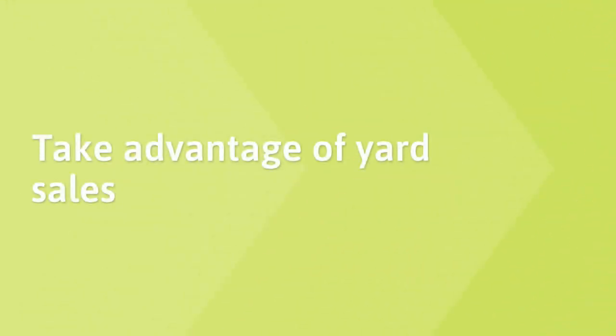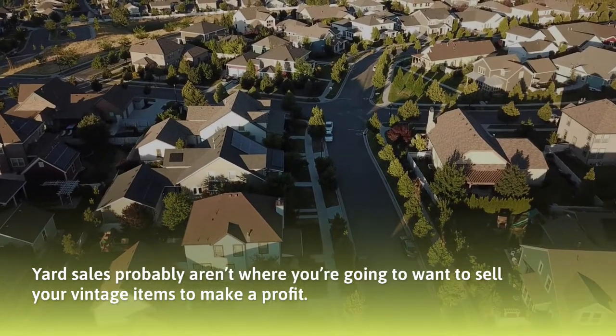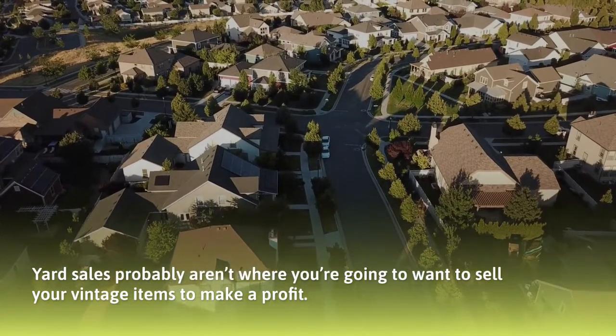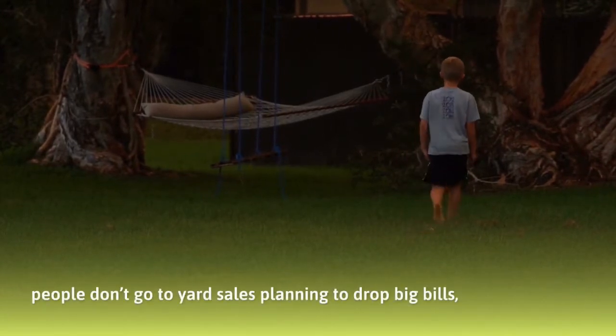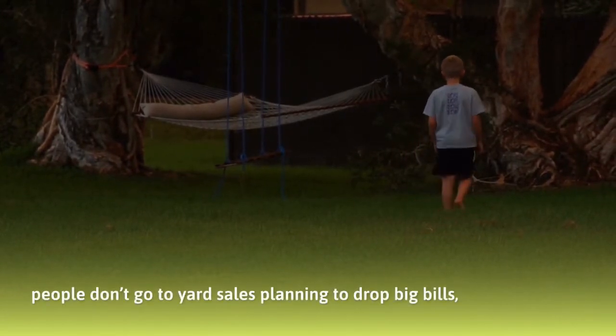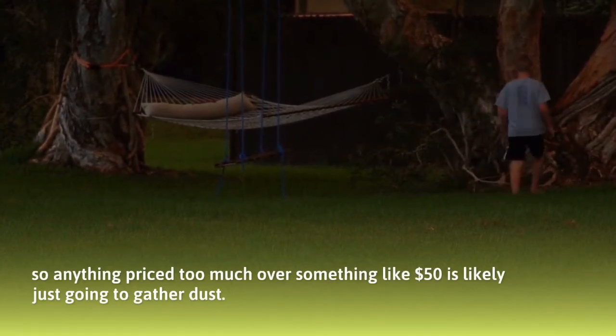Take advantage of yard sales. Yard sales probably aren't where you're going to want to sell your vintage items to make a profit. Regardless of how much your item is technically worth, people don't go to yard sales planning to drop big bills, so anything priced too much over something like $50 is likely just to gather dust.